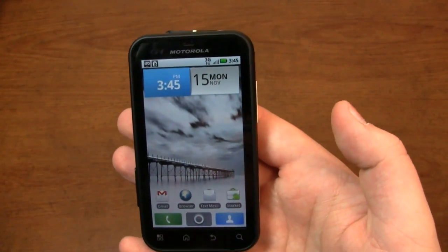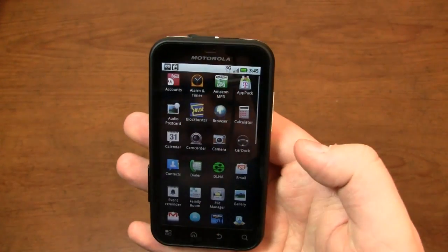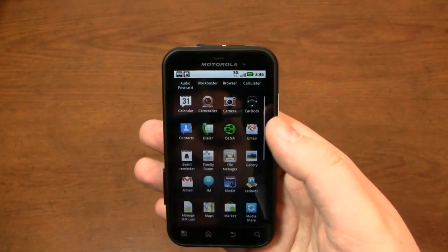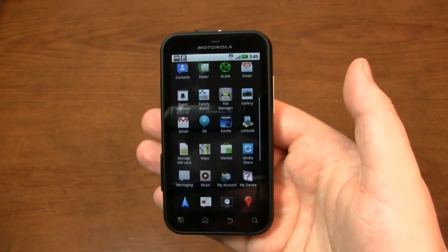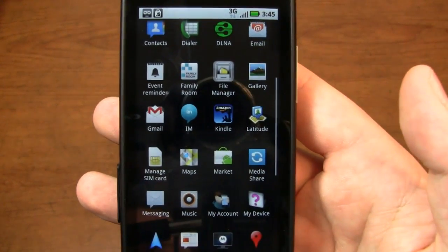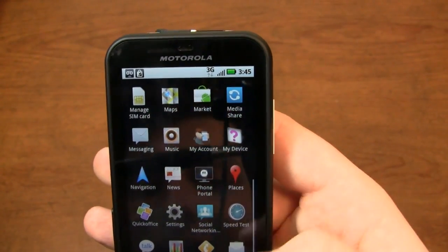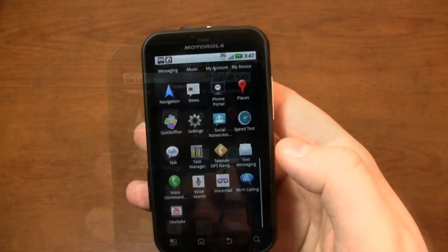So let's take a look at the MOTOBLUR customizations. What's changed? What's similar in this device? Out of the box, you get some T-Mobile applications like App Pack, Blockbuster pre-installed, T-Mobile's Family Room program, File Manager, which is always a nice touch, and IM, which matters because one of Android's historic flaws was a lack of an IM application. Also Motorola's Media Share program, T-Mobile's My Account, Telenav GPS, and Wi-Fi calling.